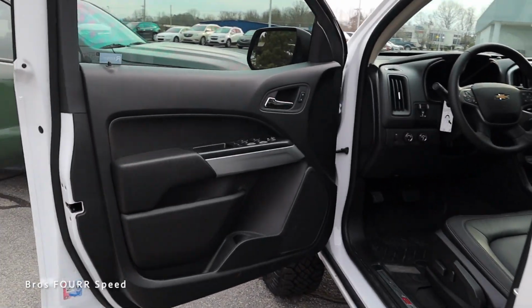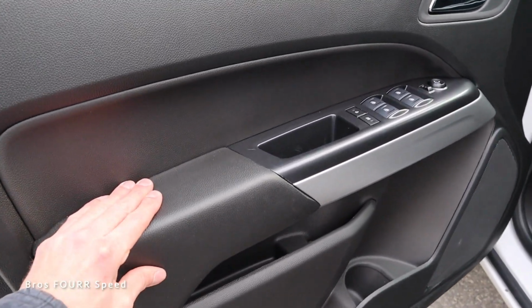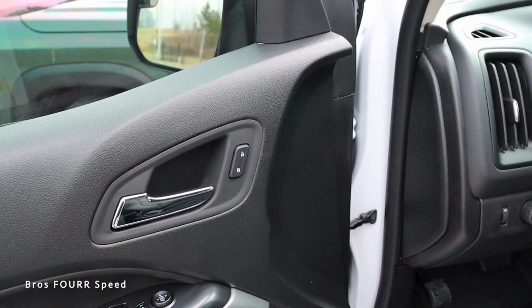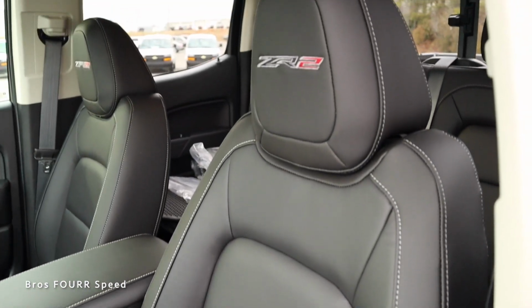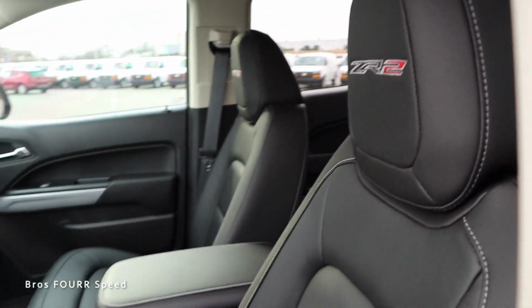Moving to the interiors, the door panel on the Chevy, you can see how it looks. There's really nothing special about it. It's all plastic and rubber. So kind of basic, I would say. All your controls, a little bit of chrome right there. We have some power controls and manual controls for the seats. Just solid black leather along the seats. I do like the headrest embroidery. Looks kind of like a Camaro, so that's pretty cool.